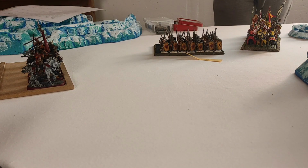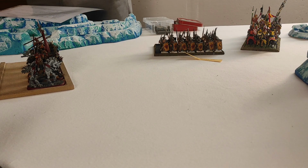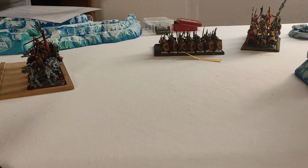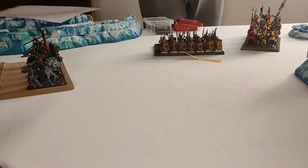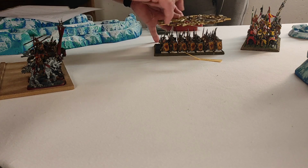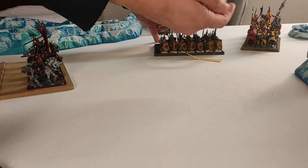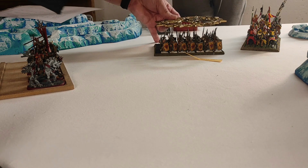Okay, have you got a small template? How many inches? 2 inches or 3 or 5? No, it says the small template. It's probably 2-inch template. Okay. So this one is the small one. But you have first to roll if it succeeds the power.